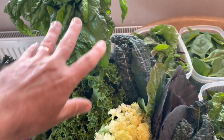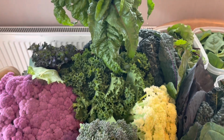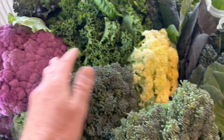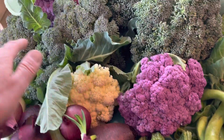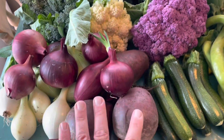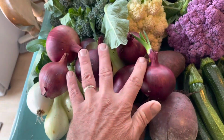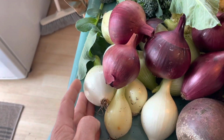And what have we got? Oh, last bit of chard there as it's going to seed. Actually, the new season chard is probably going to be ready next week. Kales here, pretty nice. Cauliflowers, and there's another one here, another little one there, and gorgeous harvest of calabrese. Some really nice beetroot, red onions. These are from the store from last year's August harvest, and then these are new season ones.